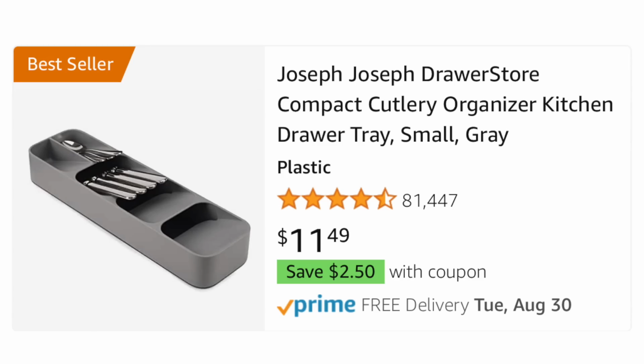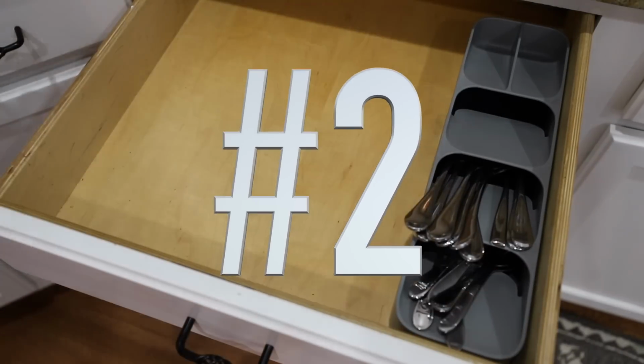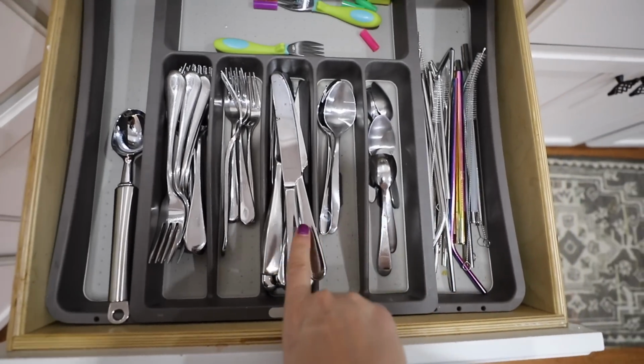When it comes to saving space, if you have a small kitchen, you're going to love this silverware drawer organizer. Now, the traditional ones are really big, but this one is super compact and stacks up back through your drawer. Look how much space this saves, and it holds all of the same items you saw previously.